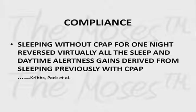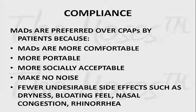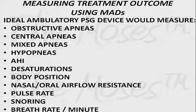Cribbs and Pack wrote an article: sleeping without CPAP for one night reversed virtually all the sleep and daytime alertness gain derived from sleeping previously with CPAP. Mandibular advancement devices, oral airway dilators are preferred over CPAPs by patients because they're more comfortable, more portable, more socially acceptable. They make no noise and have fewer undesirable side effects such as dryness, bloating, nasal congestion, and runny nose. How do we measure this? And so we have already discussed the fact that the ideal ambulatory device measures all these things.